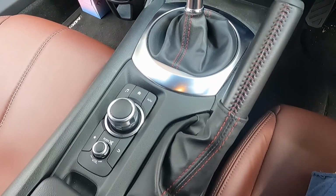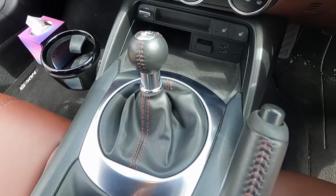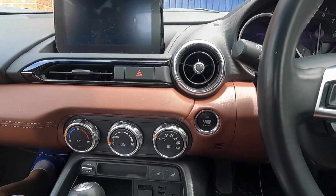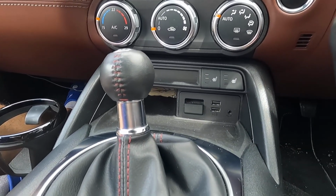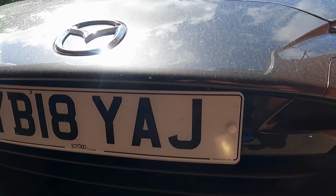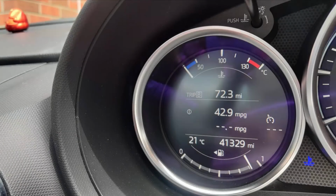Next is the fuel economy. Now, fuel economy is probably the last thing on your mind if you're a sports car owner, but since fuel prices are ridiculous at the moment, it's still an important point to mention. For a car of this type, the fuel economy in the MX-5 RF is really good. Whether I'm cruising on the motorway or enjoying some B roads, I still manage to average around 40 to 45 miles per gallon.